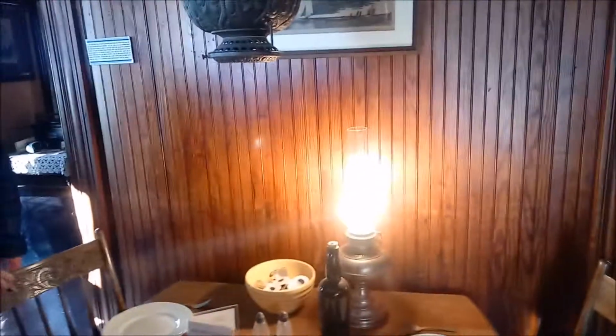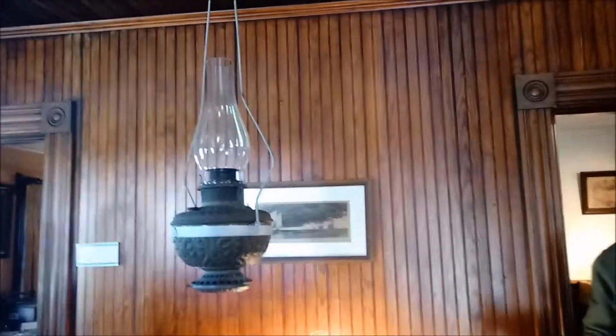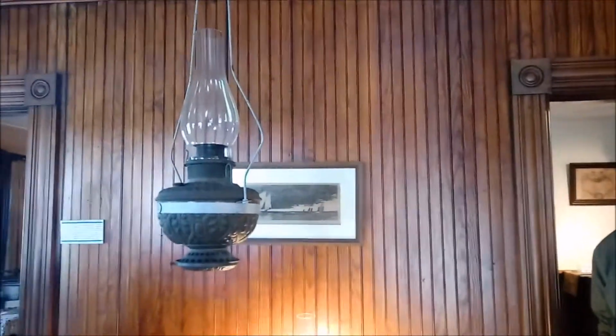So for light, they had different lanterns throughout the house that burned oil or wax. This room has a lot of windows in it, so it really let in a lot of light throughout the day. See how many windows? 1, 2, 3. So really only at nighttime is when they would light the candles.